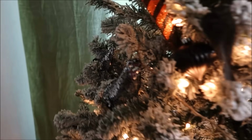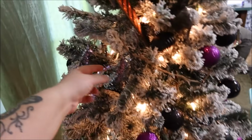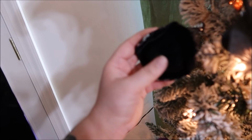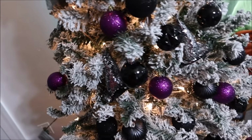I don't have anything back here at all. I said it's cheaper that way if you just stick them all on the front. I really like this witch's garland right here. It's got a velvet on the bottom and they're kind of like pillows. Got those at TJ Maxx.